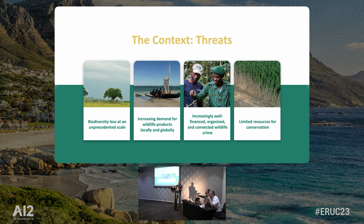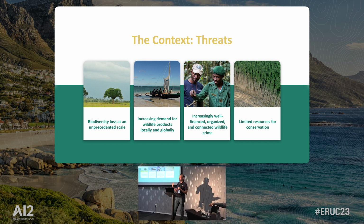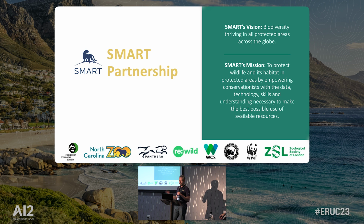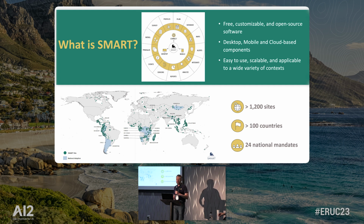Smart. This isn't news to anybody in this audience, but Smart was developed in response to the variety of threats facing wildlife and wild places around the world and the limited resources that are available to conservation. And so the Smart Partnership, which is a collaboration of several large and small NGOs from around the world, set out to create a tool that provided information that made conservation work better and that allowed the limited resources that are available for conservation to be deployed as effectively as possible. And so that's why we created Smart.